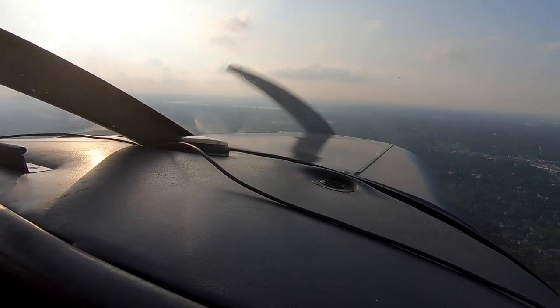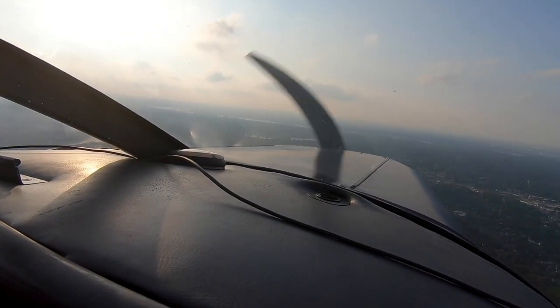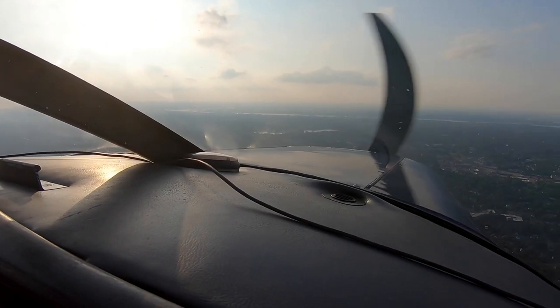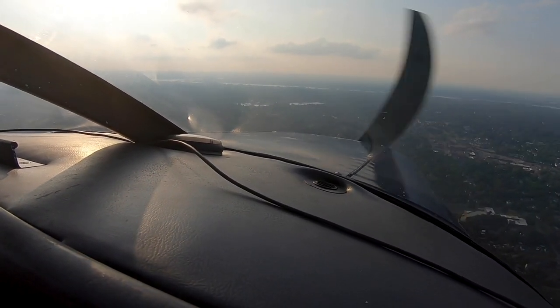Run through before landing checklist. Seatbelt secure, fullest tank is rich, mixture is full. Electric fuel pumps on, parking brake off. And we're good. Requires 30 miles per hour, so we're going to go ahead and pull it, bring ourselves down, one notch of flaps. Make sure we stay clear of the Charlie.